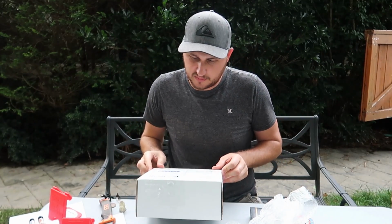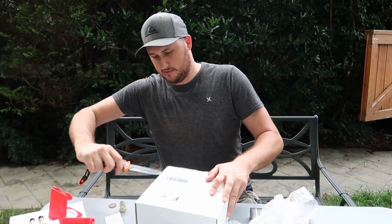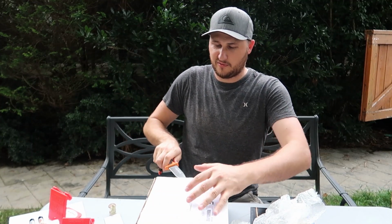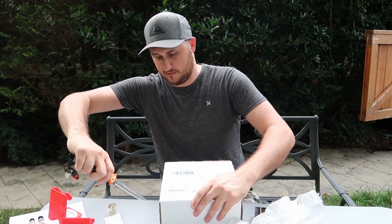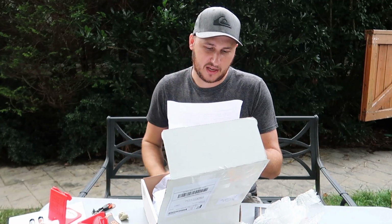Okay, this one's from Baikonur. I think this is a company name. Yeah, it's a lot easier to have a tiny pocket knife versus using this giant bushcrafting knife. That was my last time doing that. Okay, there is some Russian in here a little bit.